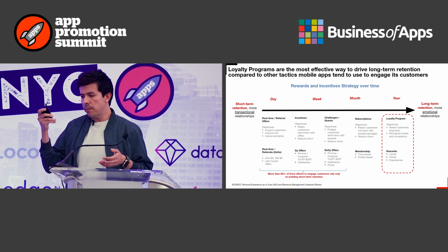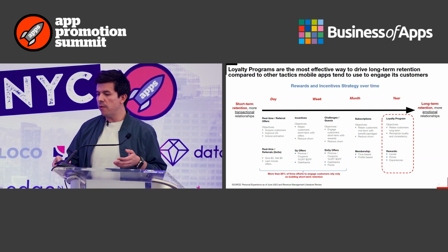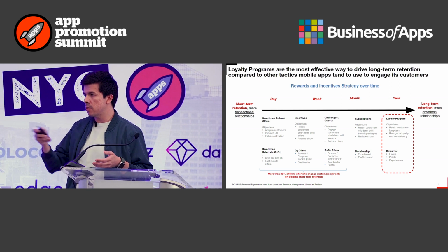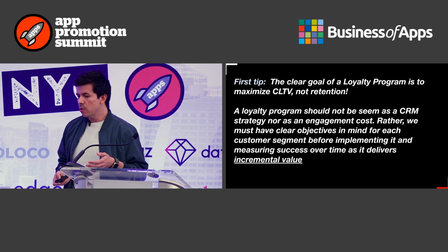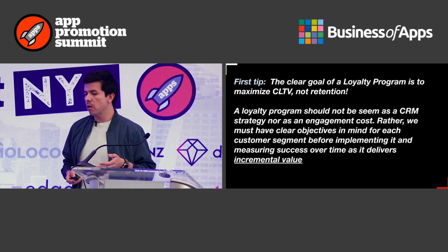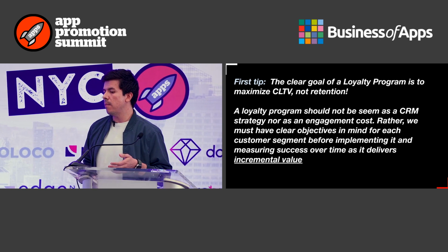As I mentioned, we already discussed subscriptions last year. Today we're going to focus on loyalty programs and their connection with subscriptions. So the first tip, or the first reflection that I have for you, is that the ultimate objective of a loyalty program is to maximize customer lifetime value and not retention.